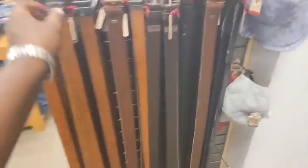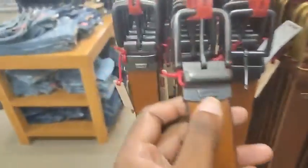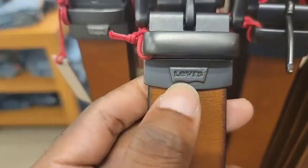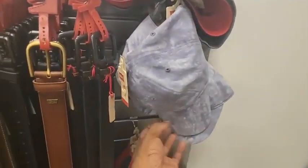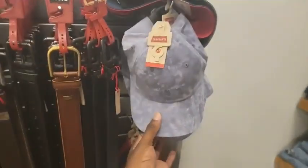Okay, so Levi's has a leather belt, okay? Says Levi's. And they look really good. Okay, really, really nice. Okay, what do we have here? Some hats, some cool hats.